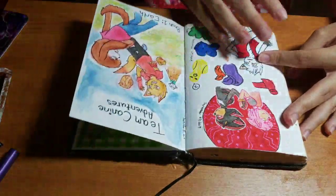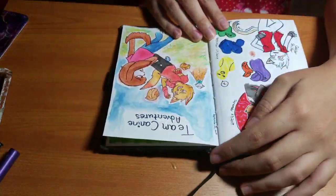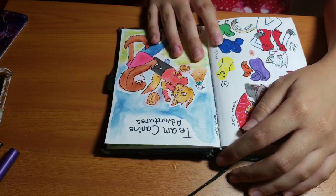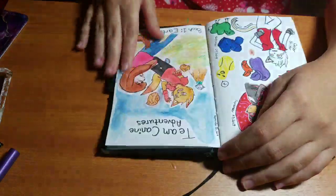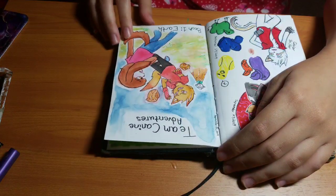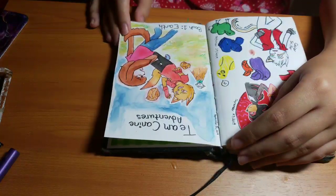And this is a redraw of a really old middle school picture, so like 2006, 2007, that I did. It's really awful and ugly and I hated it, but I redid it just to see how far I grew as an artist. So very happy. It just makes me so proud to see how much I've grown.